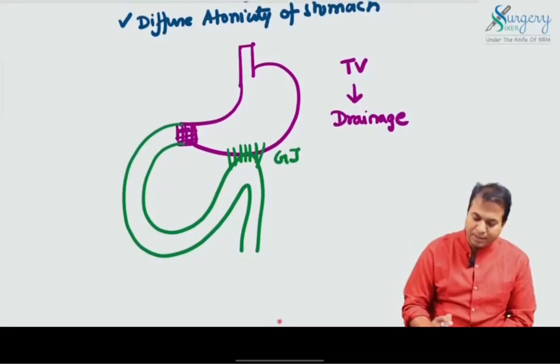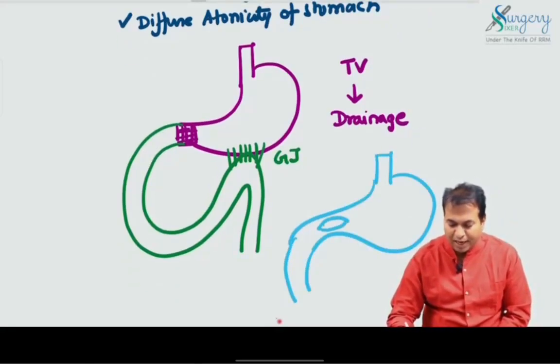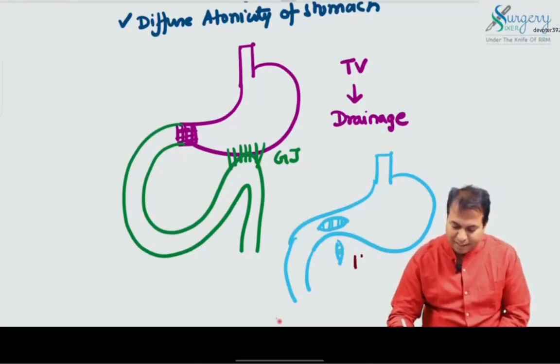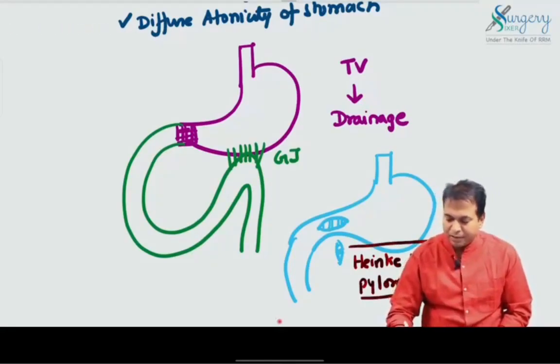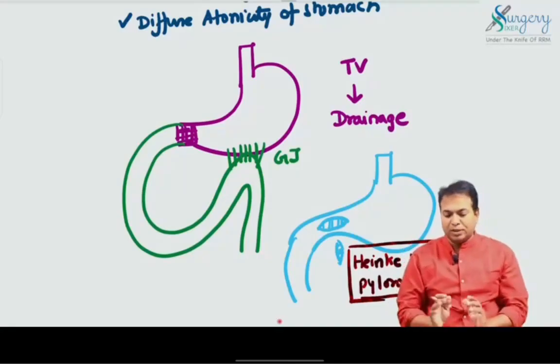Is there any other option? Yes, there is one more option: truncal vagotomy where the pylorus is opened horizontally and closed vertically like this. This is known as Hinke-Mikulicz pyloroplasty. Either we do truncal vagotomy with GJ or truncal vagotomy with Hinke-Mikulicz pyloroplasty, where the pylorus is opened horizontally and closed vertically. So these are the options for truncal vagotomy.